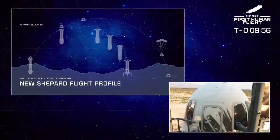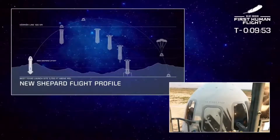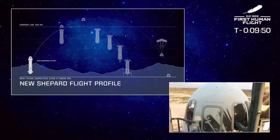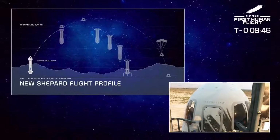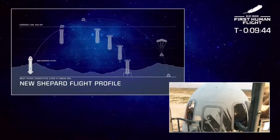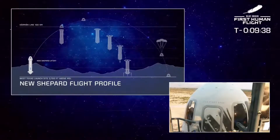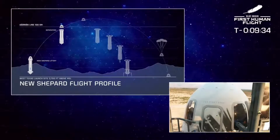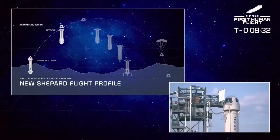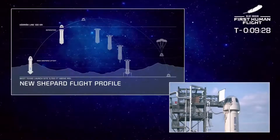Okay, so T minus zero is actually not the point of liftoff. It's when we send the command to start the engine. It lifts off about 7 seconds later. It will ascend for about 2.5 minutes, and then shut off. It goes through what we call MECO, main engine cutoff. About 20 seconds after that, the capsule will separate, and that's when the fastened seatbelt light on their panels will turn off, and they'll be able to float around the capsule for 3 to 4 minutes.